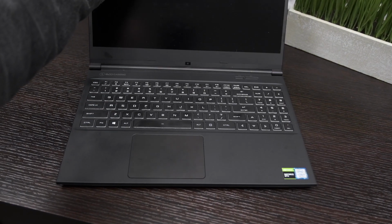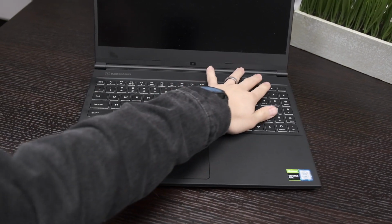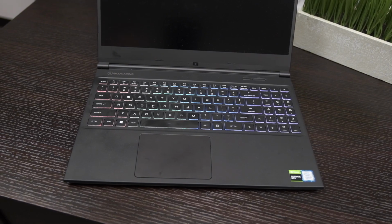And something stupid to note that a lot of gamers buying gaming laptops probably don't care about, but it passes the one-finger test. Just to me, that means that there was some sort of design language to them that made sense to do that, and I do appreciate stuff like that.